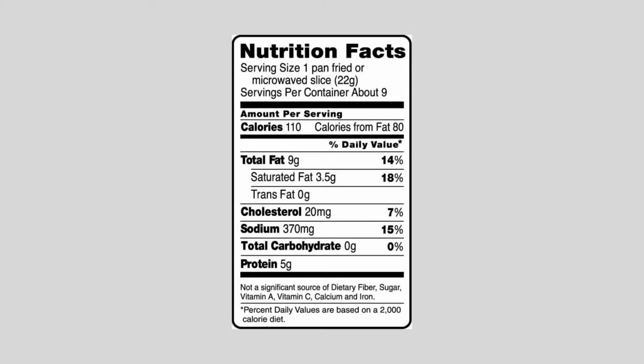So that's something you can look at on food labels. Under the total fat, you'll see a subcategory called saturated fat, and that's where it's going to be telling you how much saturated fat is in the item. So 3.5 grams or 18% of your daily needs are going to be in one strip of bacon, so also pay attention to the serving size.